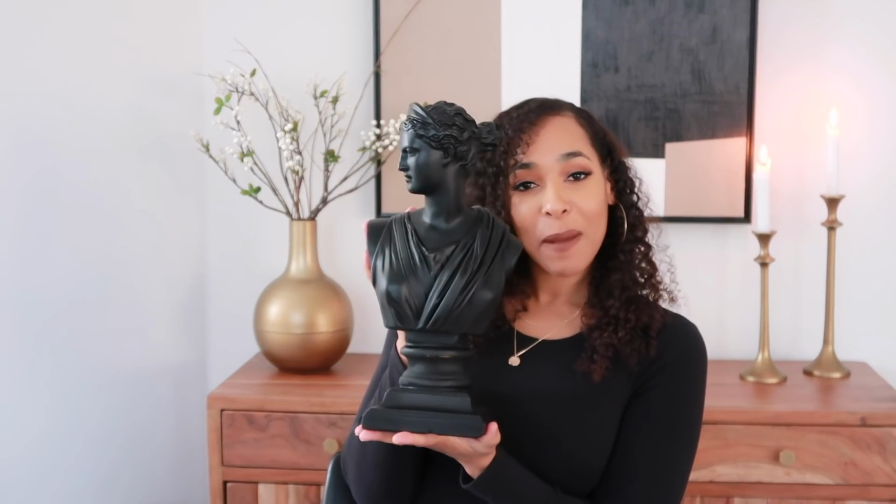I picked up this amazing bust from the last place I went to, which was an antique shop. And I could not believe that I saw her. And to be honest with you, I actually did not pick her up when I saw her. I went home and then thought about it. And I'm like, why would I leave her behind? So I called the owner. I told him that I would be back to pick her up if he could hold her for me. And he did. And I picked her up.